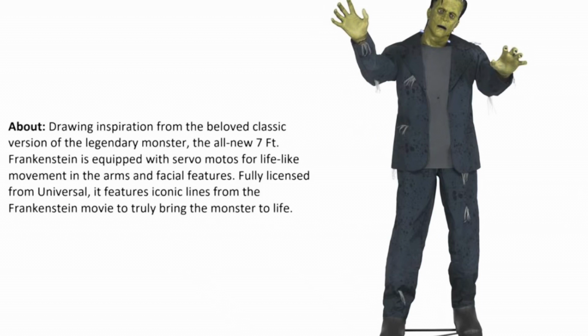Oh, he's servo, oh my gosh. Arms and face have servo motors. Oh yes, that's right, guys. Fully licensed from Universal. Oh my gosh, fully licensed. So he's not just some random Frankie or the Goon. He is Frankenstein's monster from Universal Studios, guys. Oh my gosh, and he's servo.